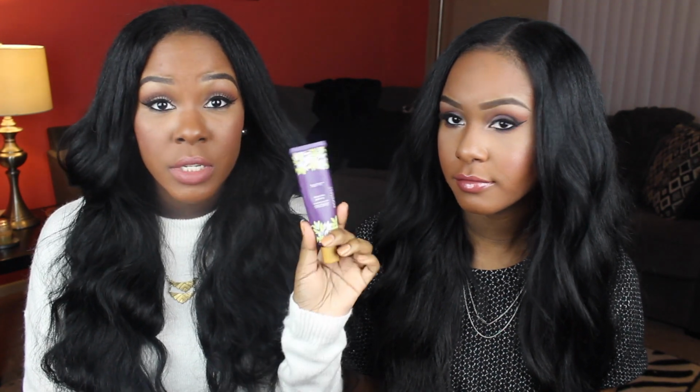This is a silicone based primer, and when I tell you guys, this is probably going to be one of my holy grail high-end primers, because before this I had not tried a high-end primer before. So this is my very first high-end primer that I ever tried. I really love this primer, and like I said, I got it back in April, so it was in the spring, and I used it all summer. This was my summer primer, and I'm obsessed with it.